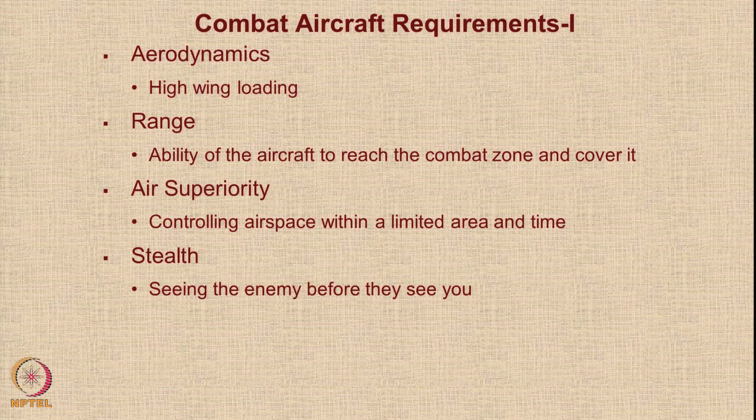how in the Gulf War, when the B-2 used to enter the space, the people there would fire missiles at random because they don't know where the aircraft is.